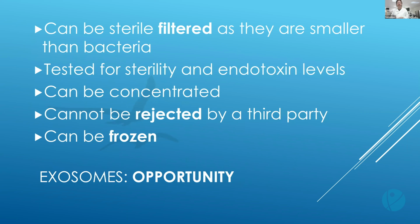So the benefit of exosomes is that they can be sterile filtered. We produce these inside of ISO 7 rooms, inside of ISO 5 isolators. They are sterile filtered right there inside that isolator and put into a vial. So the chance of contaminating that is very low. But just to be safe, we test them for sterility and endotoxin before we release them. Another benefit is that they can be concentrated. We have a number of different concentrations of exosomes, and we can make as many different types as we want. They will also not be rejected by a third party because these are from mesenchymal stem cells. If I was taking them from a dendritic cell, they might have class 1 and class 2 on their surface.